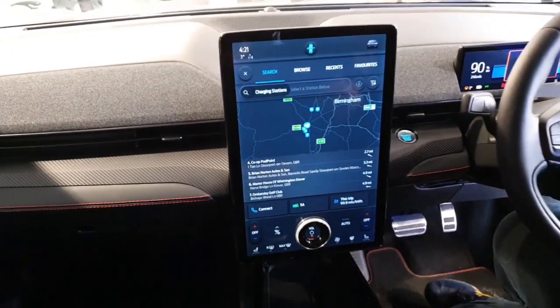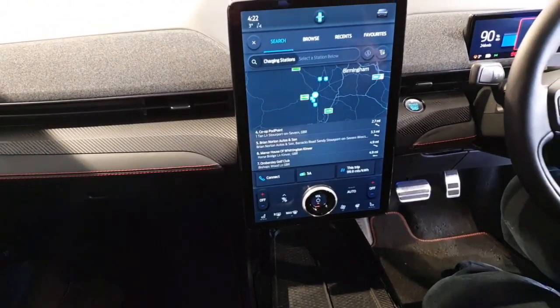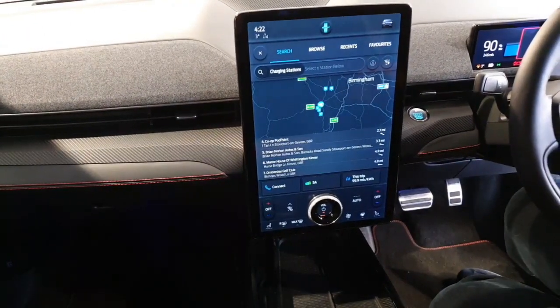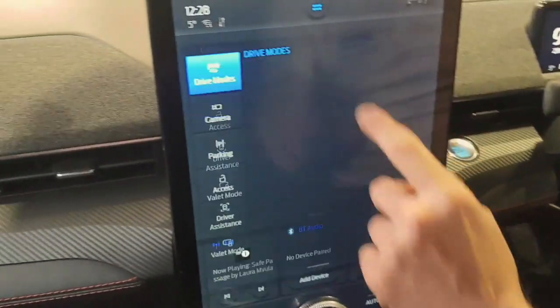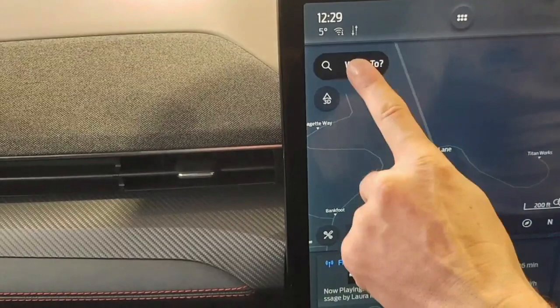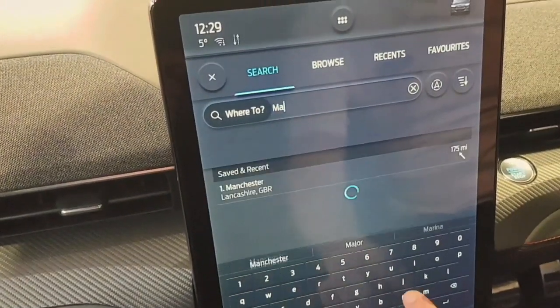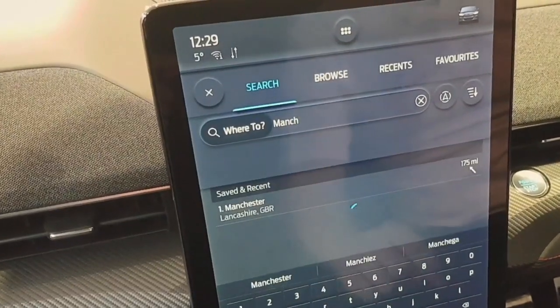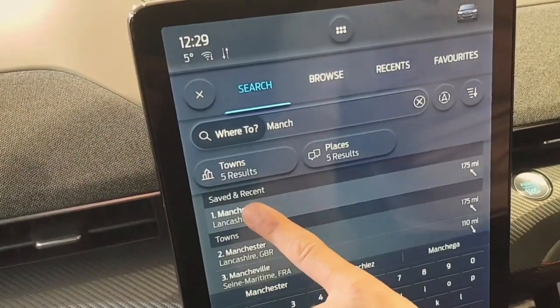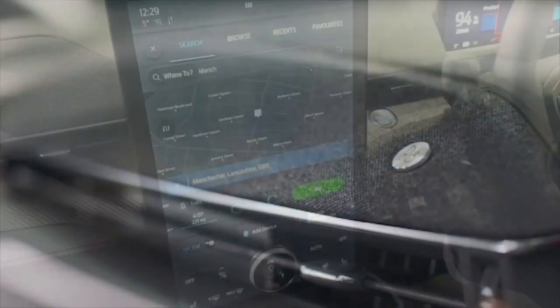Now, one thing I wanted to show you as well was the navigation. We planned a route to Manchester earlier, and I wanted to show you. So let's have a look at the navigation. When we put this in, not only does it use the navigation like normal and start to plan the route, because this is an intelligent system, it uses the modem to go and bring information from outside as well. For example, traffic situations. So you always get the up-to-date information on the route.